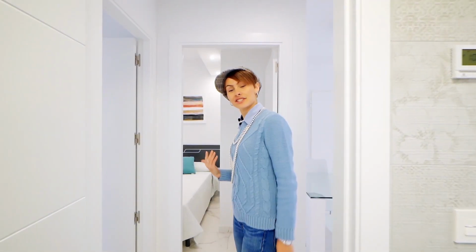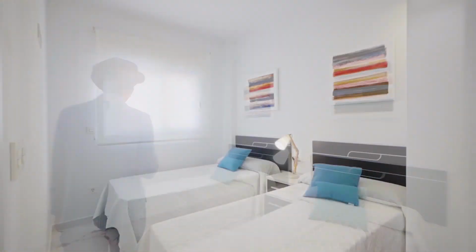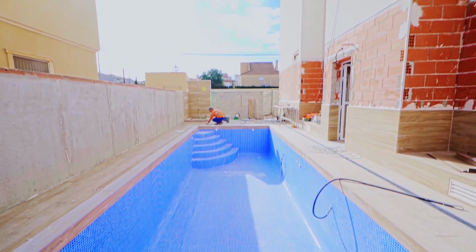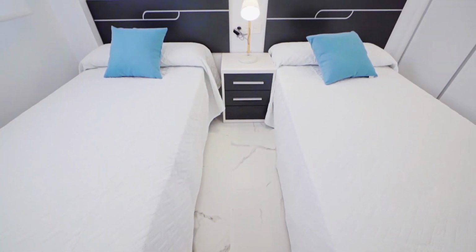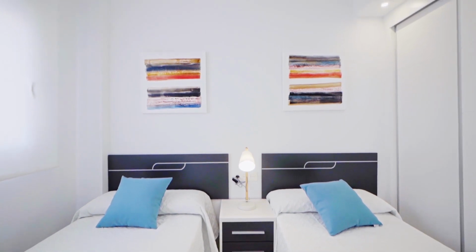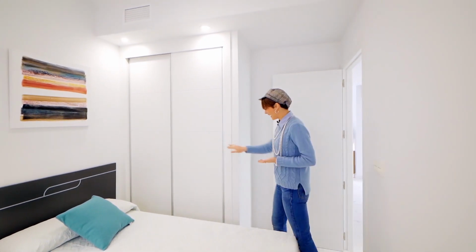So now we're going to look at the children's room. The window looks towards the pool. Here you can see two single beds, but you can also put in a bunk bed with a little desk for studying. Again, there's air conditioning and central heating, the sliding doors. Over here.